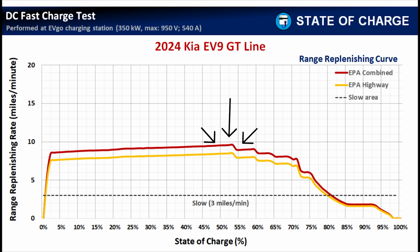I also added the EPA highway range rating, which is less than the combined EPA range rating, because I wasn't able to do my highway range test. So I used that figure here, and that might be a little bit more representative if you're going to be on a long road trip and you're trying to figure out how many miles of range you're going to get back once you stop to charge. So this chart here is very useful on a long road trip.